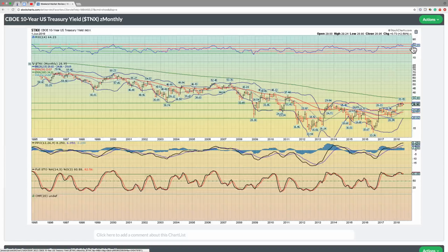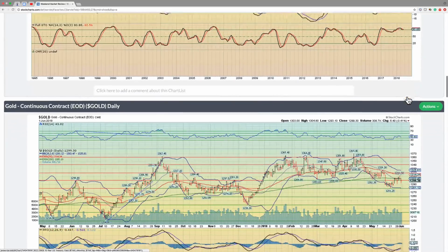We're still consolidating on the monthly chart here, right above the 60. That's what you want to see. But between 225 and 30, this is very strong consolidation before we're likely headed towards a break to a move about 340 here on the 10-year Treasury.